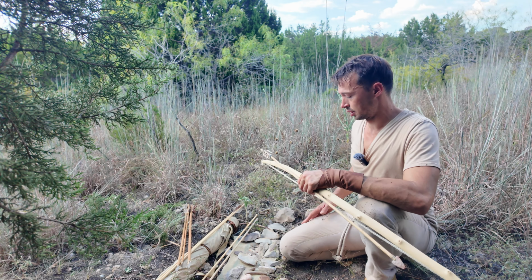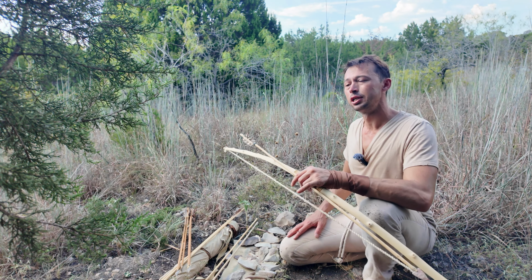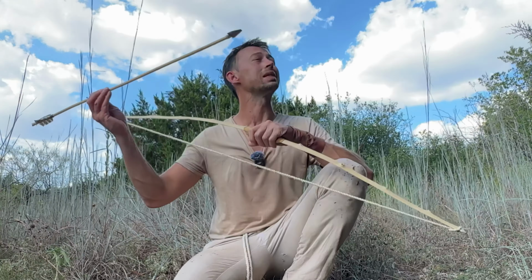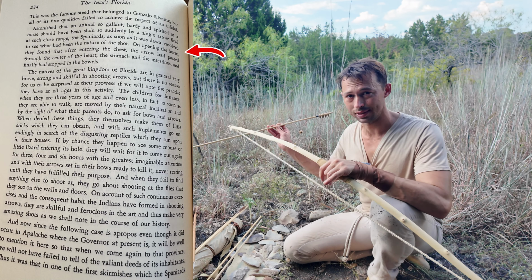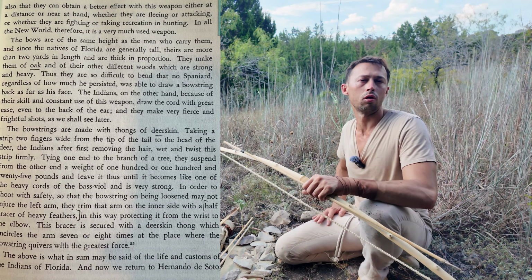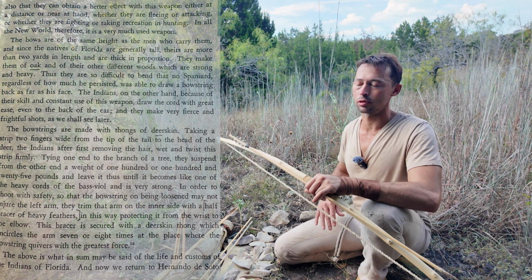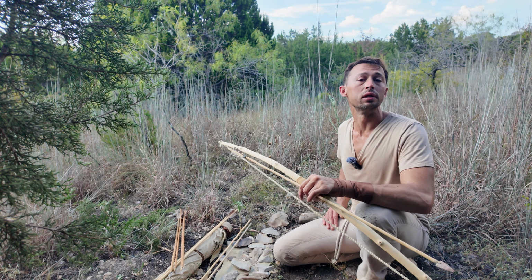In fact, the indigenous people were said by the first Spanish expedition in 1540 to be able to fire an arrow completely through a tree trunk or an entire horse lengthways or several coats of Spanish mail. And they achieved these feats using large self-bows of oak, perhaps also hickory or even Osage orange. They were reminiscent of the famed English longbow.